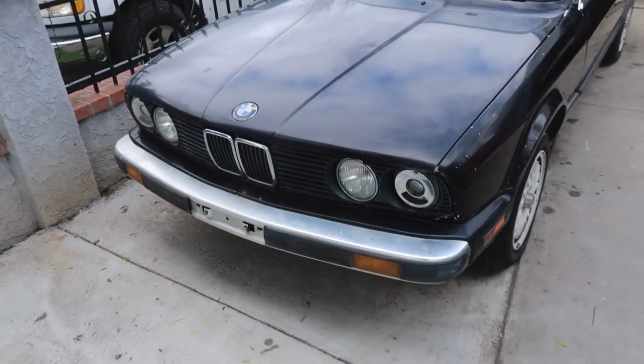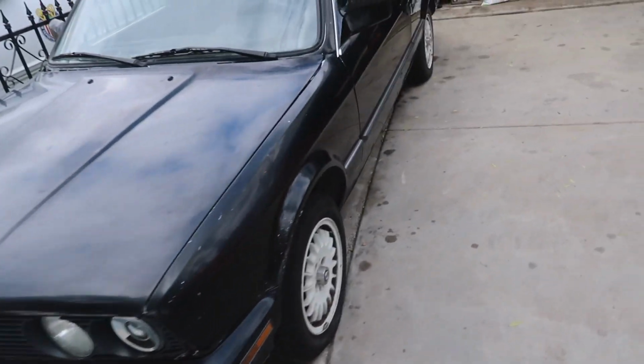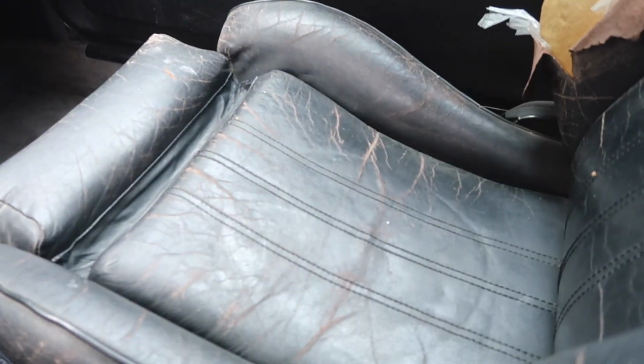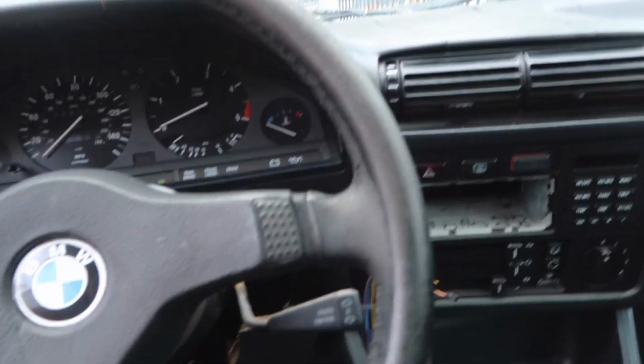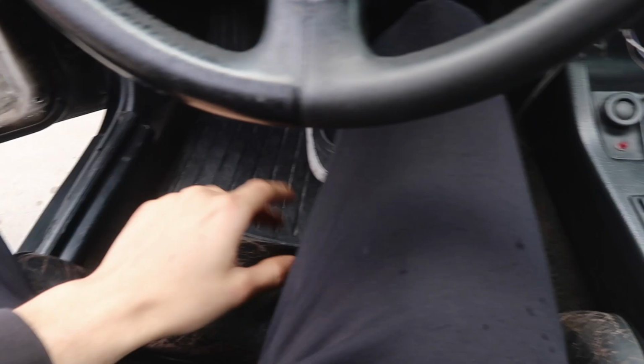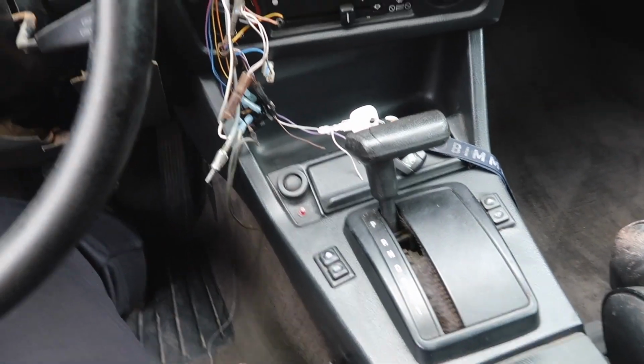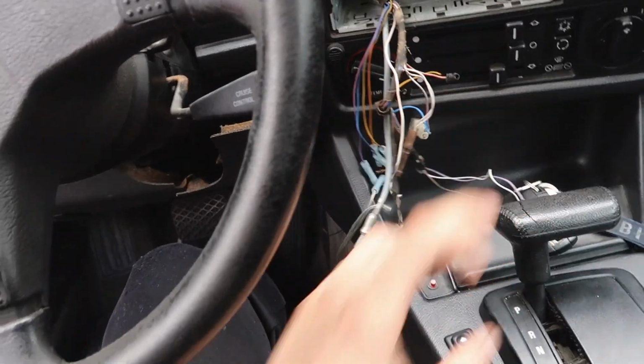So it has smiley headlights, and overall the condition of the body is not really that bad. Just one thing that I don't like about this car is the fact that they painted over the white paint. Here's the interior. It's in kind of rough shape. The sport seats definitely need replacement. The dash is super cracked, and the driver's seat is probably the one that's seen its worst days. But yeah, no radio either.